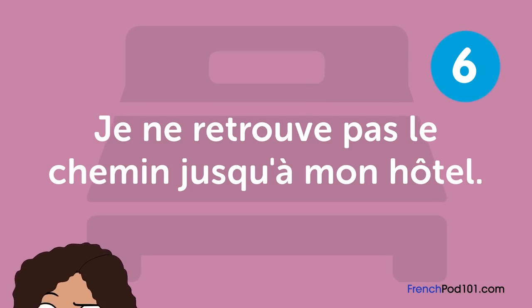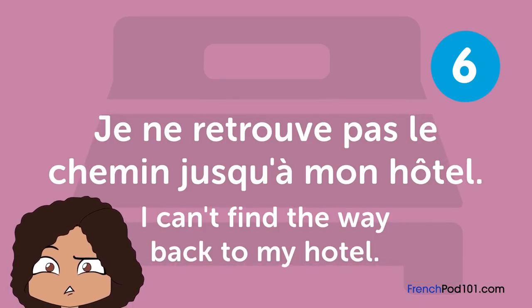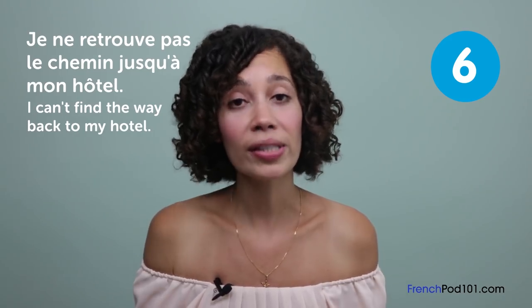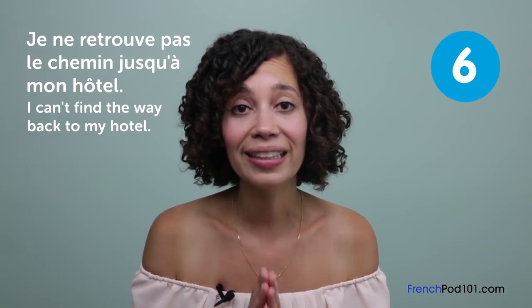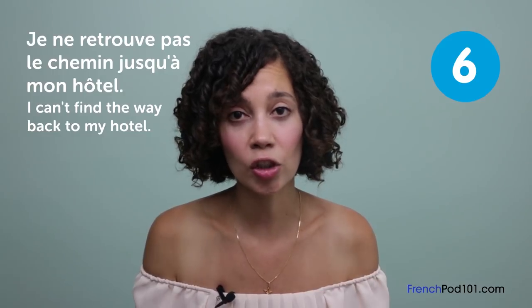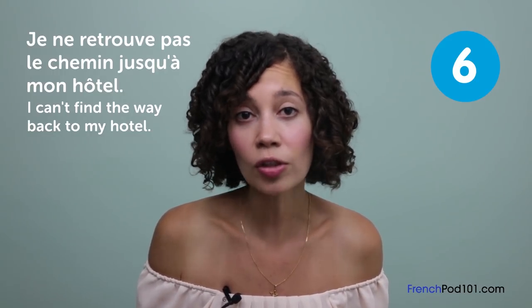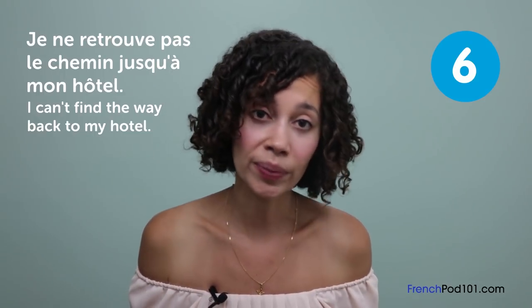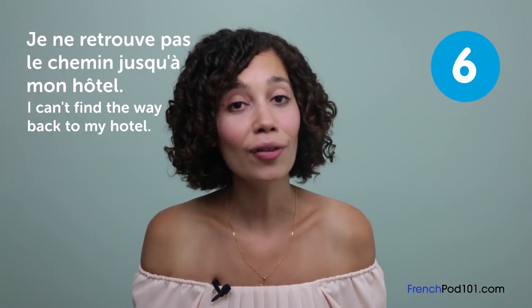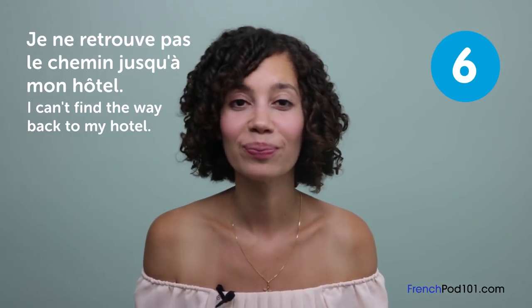Je ne retrouve pas le chemin jusqu'à mon hôtel. I can't find the way back to my hotel. Use this phrase when you are lost and can't go back to your hotel. In this situation, you can try to find a reputable store, explain your situation to one of the employees and they will maybe help you. An offline map app is also useful.